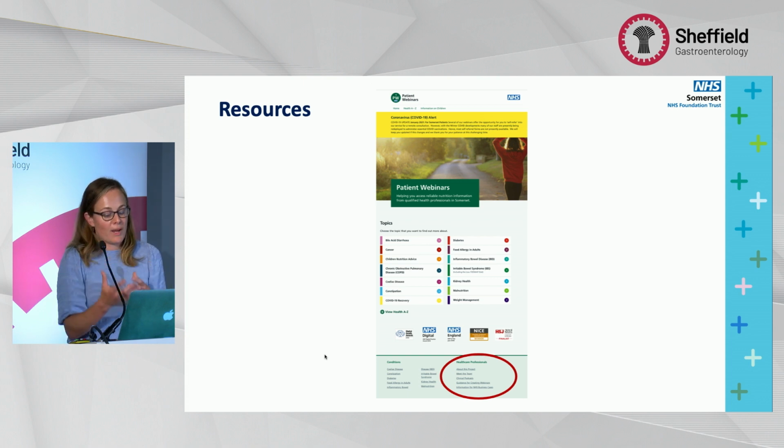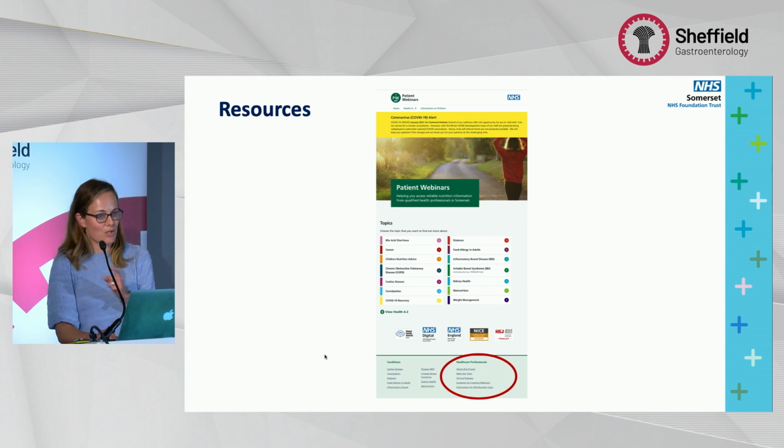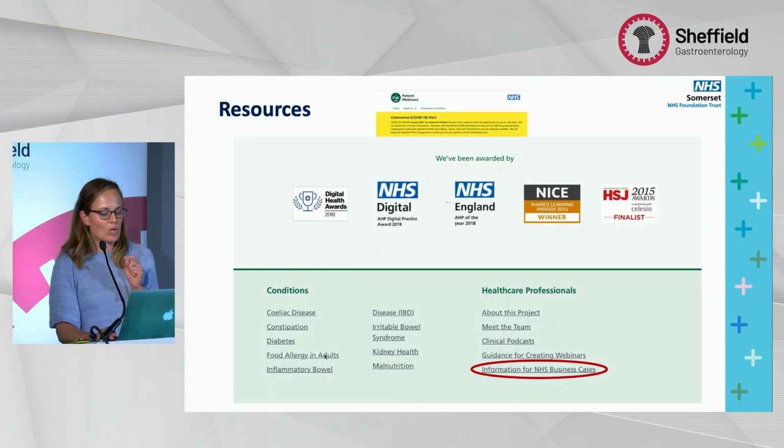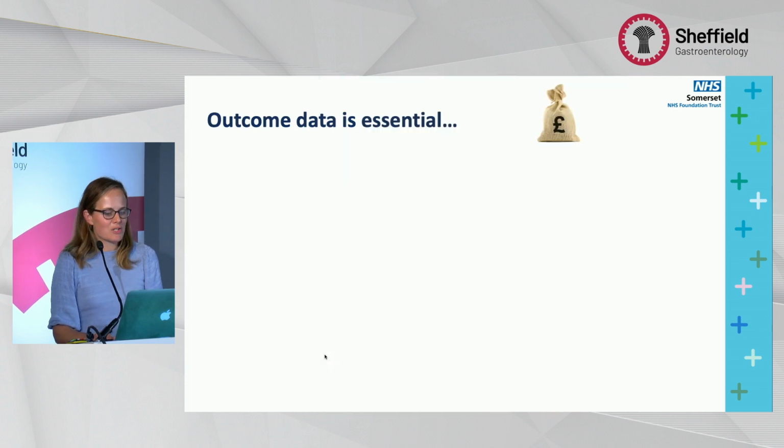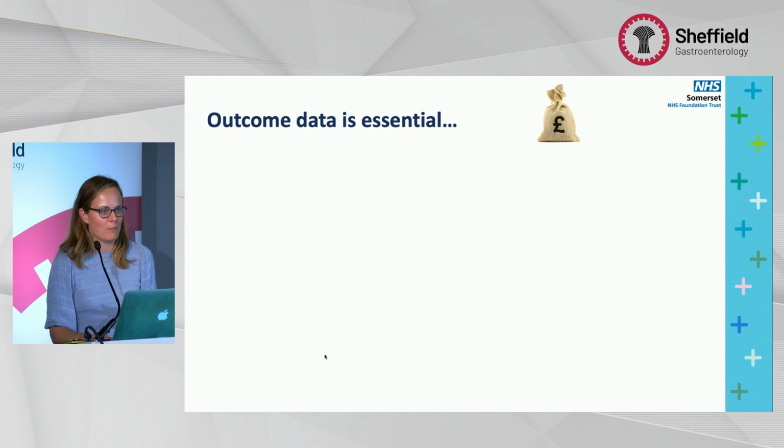on our patient webinars website, which is where we host all our patient webinars for a range of different conditions, at the very bottom there is a section for healthcare professionals. And when you look at that, there is a link for information for NHS business cases. So have a little look there. If you want to use any of the Somerset data to support that, all those papers are freely available on that website. And I think I just really want to highlight how important outcome data is.